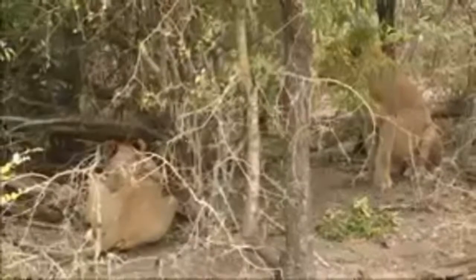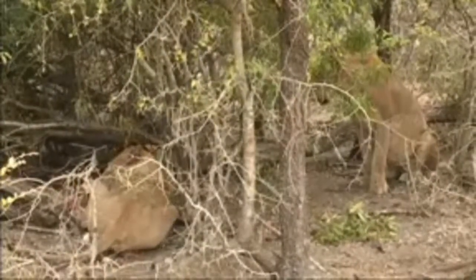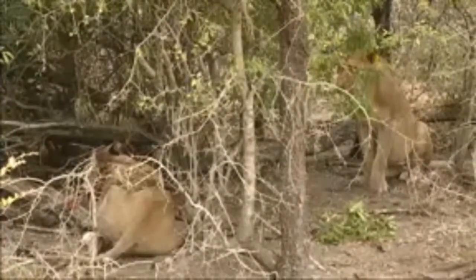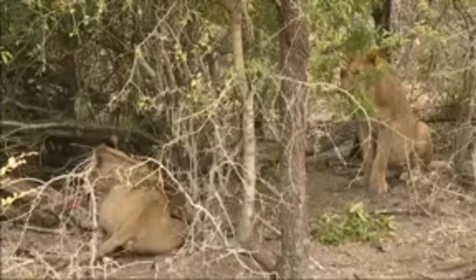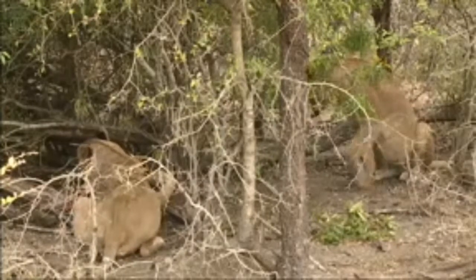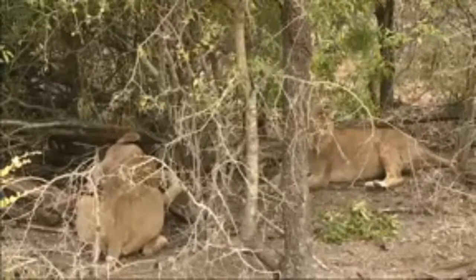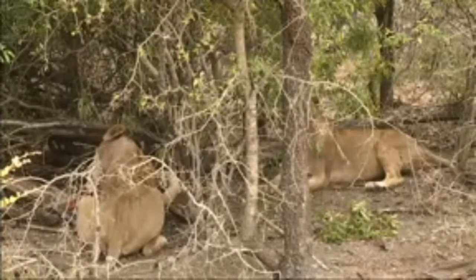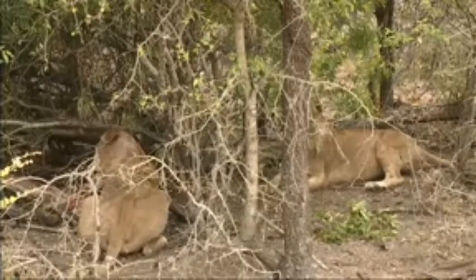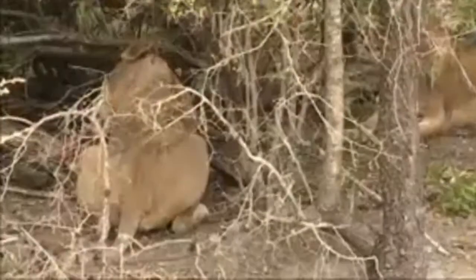The yellow-billed stork landed as well behind us. We're going to get a look at that later. That's got nothing to do with the carcass. That's a nest in the tree. Better there. He's gone. Just flew away. Has left.